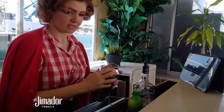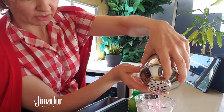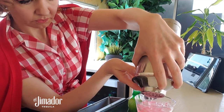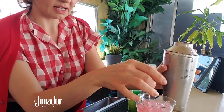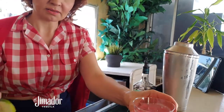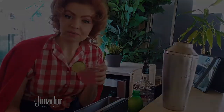We strain. I hope this is how we strain. Honestly, I should really learn how to make my own cocktails. Strain over ice in a tumbler. And there we go, we have a hibiscus El Jimador margarita made with Simply Gala syrup, simply garnish with a lime wheel, and we're good to go.